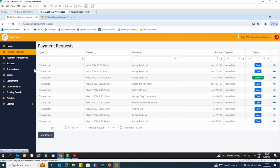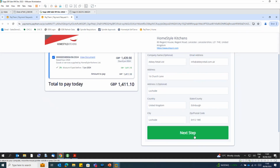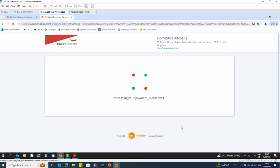If I pull through my payment request, again, we can see that's all there. If I just go back into my payment request and refresh my screen, you can now see that 1439 has now got a 2% discount on it if paid before the 7th of June. It's updated the amount due, 1411 and 10 pence. I can then take the next steps to make payment. If I've paid by card previously, my card details are stored. We are just about to launch open banking as a secondary payment method. Direct debit payments will be coming in due course.